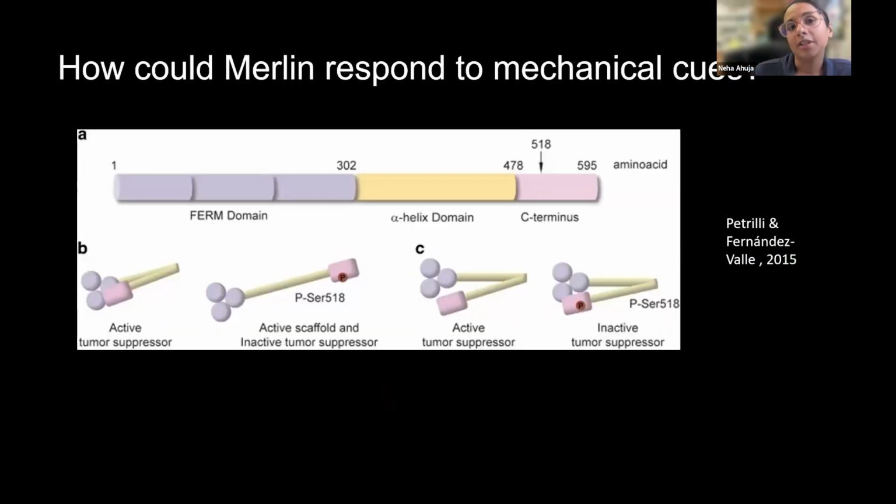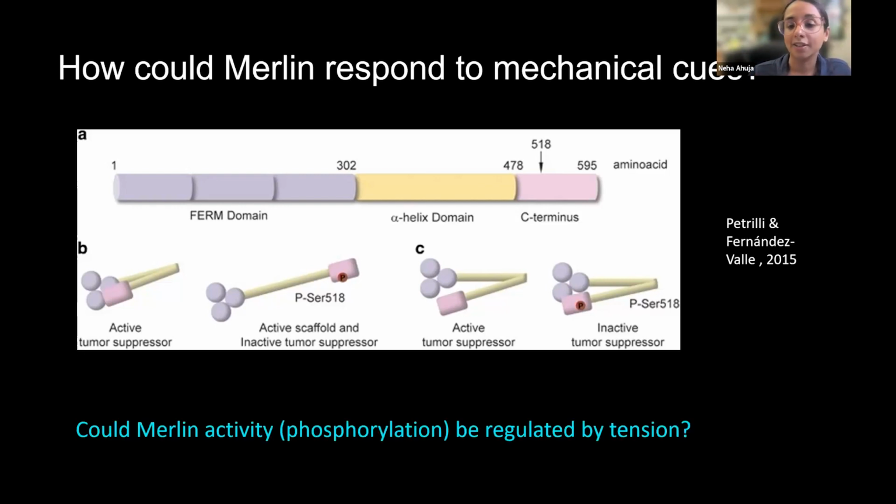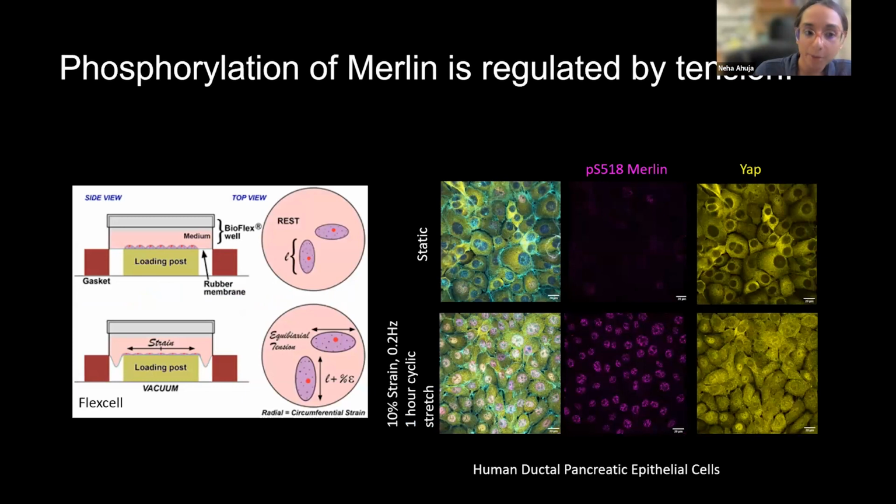And we're currently trying to determine how myelin could be responding to mechanical cues. And on a molecular level, myelin has two general functions, one as a scaffold and one as a tumor suppressor through its interaction with YAP. Both of these functions are regulated by phosphorylation at serine 518. And so I wanted to ask the question if myelin activity could be regulated by tension by assaying for phosphorylation. And so we went to an in vitro approach.